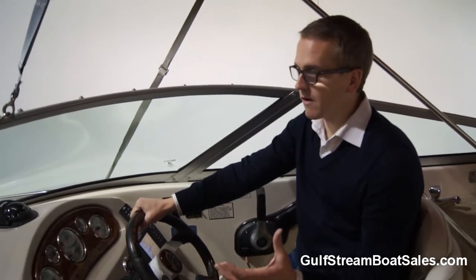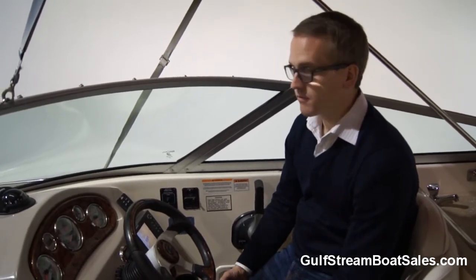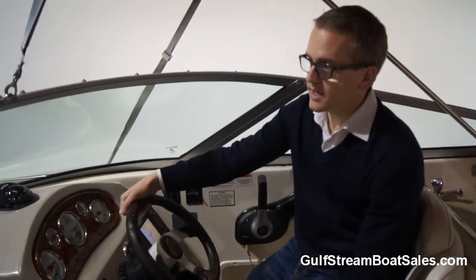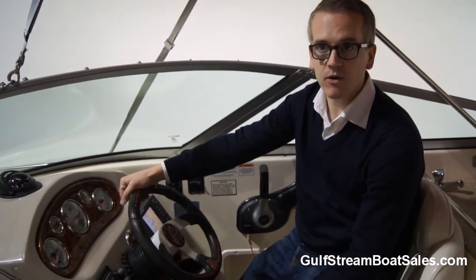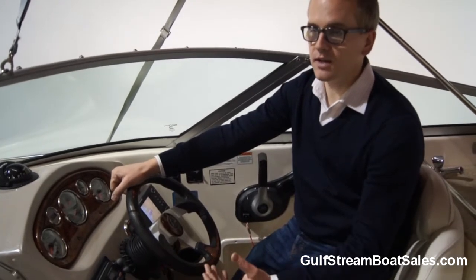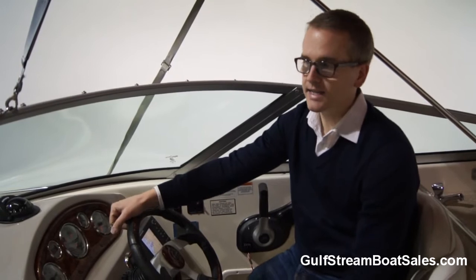It's got a really strong, aggressive V on the hull, a 24 degree V as well, same as ours. And the performance is fantastic. That engine as well, the 496 Mag, it's 496 cubic inches capacity, which is 8.1 litres. It makes 375 horsepower, and it's matched up to the Bravo 3 stern drive. It gives a fantastic turn of speed. The performance is really excellent.